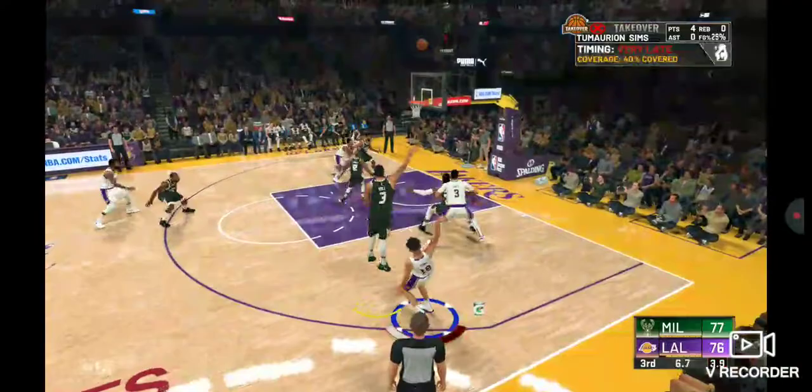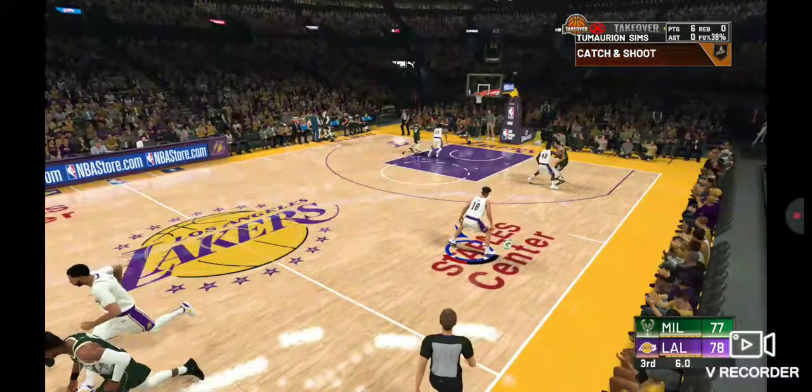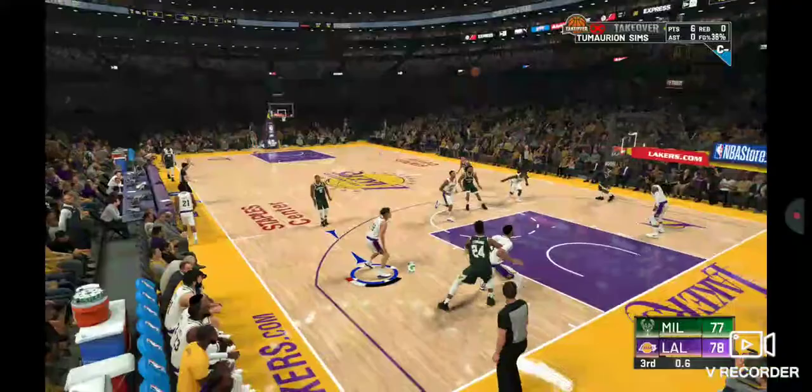We've got 13 seconds left in the third quarter of the game. Davis kicks to Sims. 5 on the clock. And that one falls, coming off of Davis's feed. Davis has got 4 assists now tonight. Sharing the basketball, Anthony Davis can do more than just score. Such an all-around special threat.